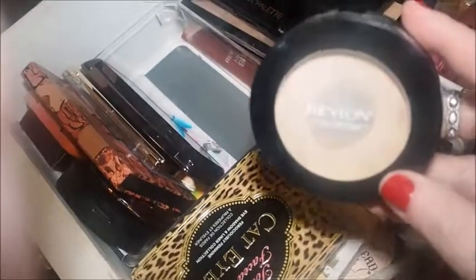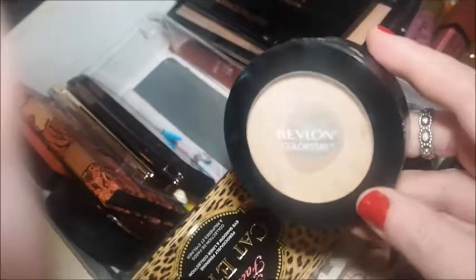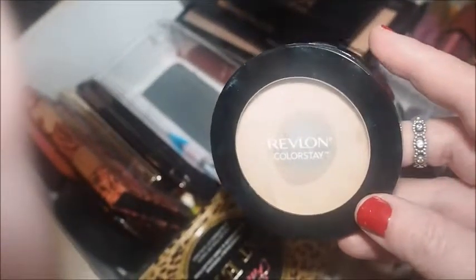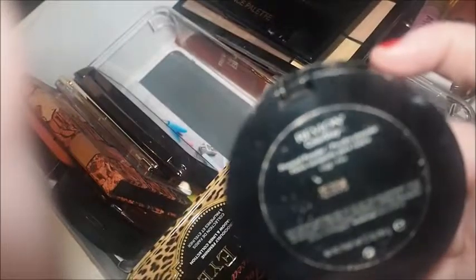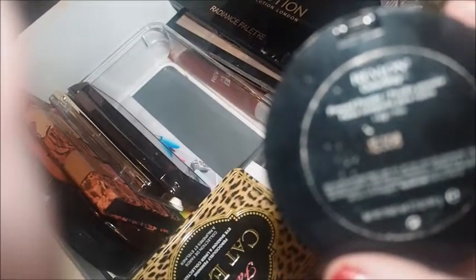Powders, I'm not changing anything out just because I want to get this one out of the collection, and I'm doing a really good job on hitting pan and things like that. So yeah, the Revlon Colour Stay in, I think it's Fair Light Pale it is. So then obviously I've showed you that.